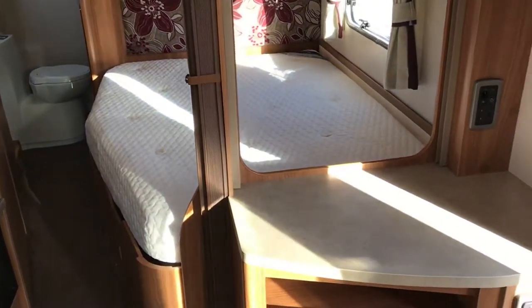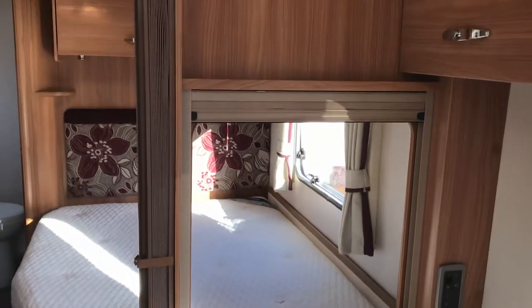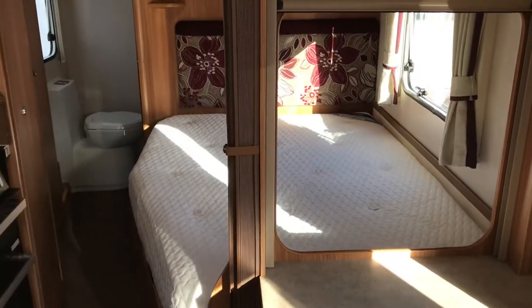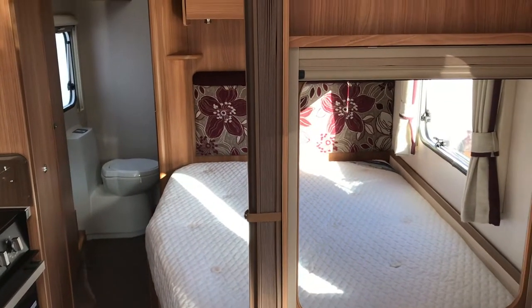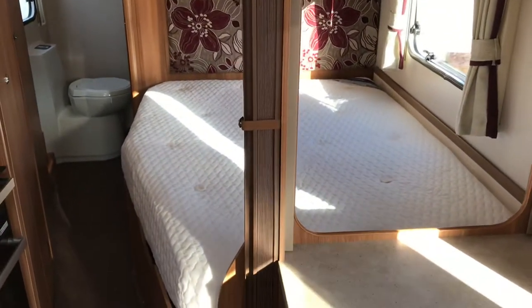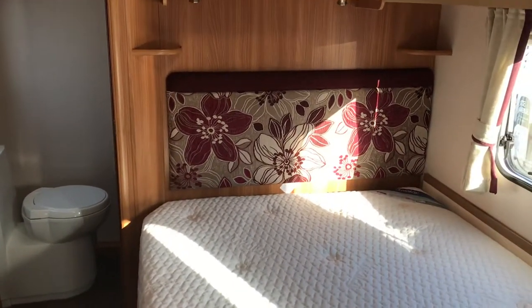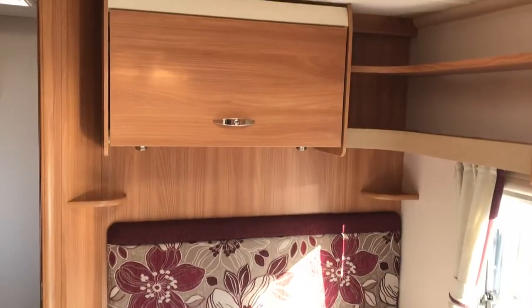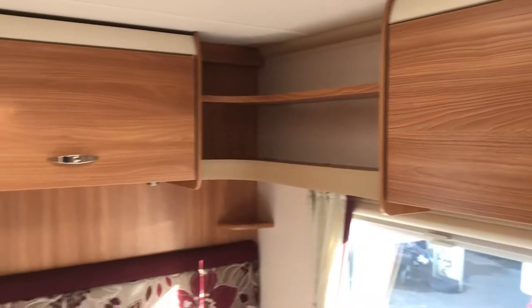At the door side, you've got the dresser and a TV station, a concertina blind to come down, and then a concertina door which will come across to give privacy from the rest of the van to the bedroom and the bathroom. Duvalet duvet-like mattress, colour-coded headboard, plenty of overlocker storage spaces.